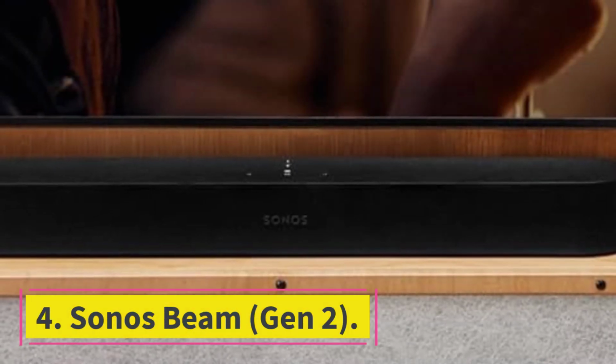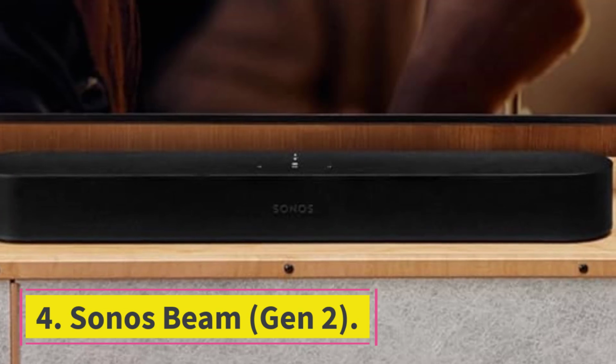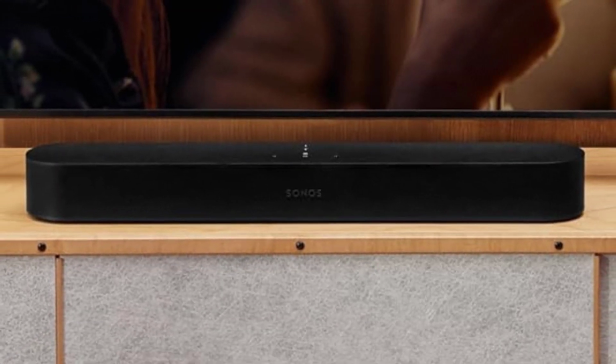Number 4. Sonos Beam, Gen 2. Low on space? Don't want to clutter your living room? Check out the Sonos Beam, Gen 2, our best soundbar for TV if you prefer a small footprint.